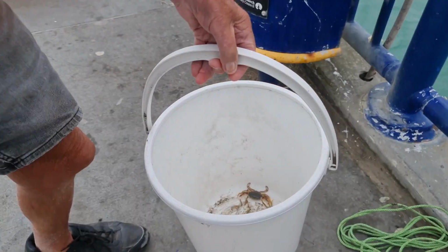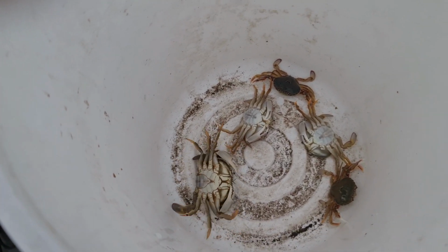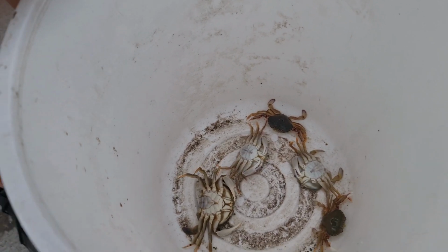Yeah, they're all good size. Oh, no, there's five. So there must have been six on it. So they're all ideal size for baits. Nice. Carry on like that. That was about 2 minutes.